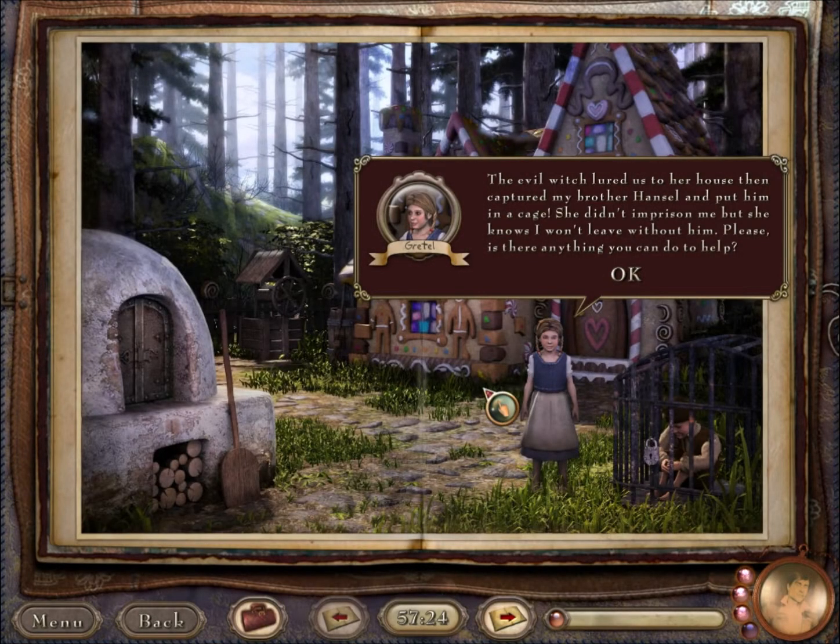The evil witch lured us to our house and captured my brother Hansel and put him in a cage. She didn't imprison me, but she knows I won't leave without him. Is there anything you could do to help us?